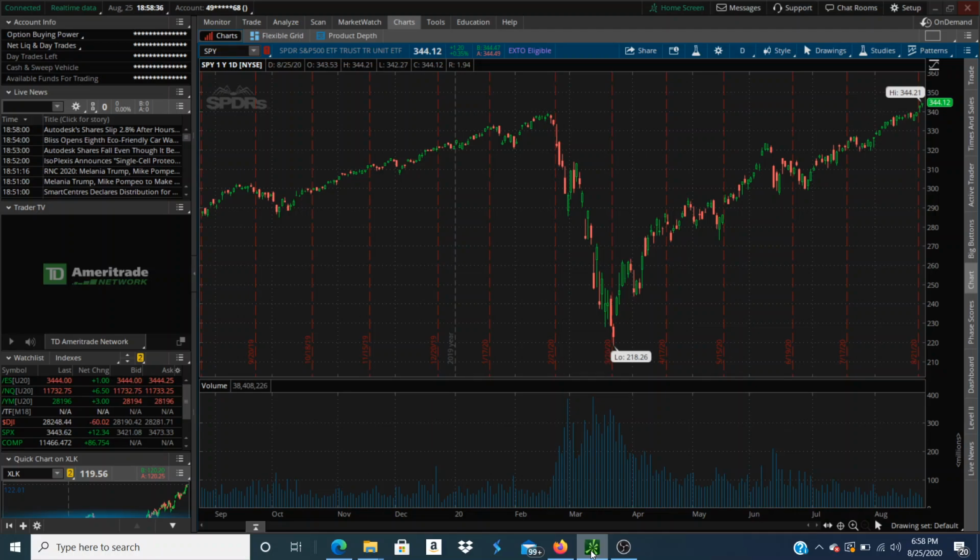Now, the actual tools that I use, as I mentioned before, I use Charles Schwab Street Smart Edge, and I also use TD Ameritrade thinkorswim. Now, I really like TD Ameritrade thinkorswim. It's my favorite trading platform by far. Street Smart Edge is not bad, but I just love the thinkorswim trading platform. It's a very powerful trading platform. So I can show you some of the reasons and some of the things I actually use in thinkorswim and why I like it so much.